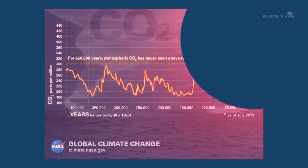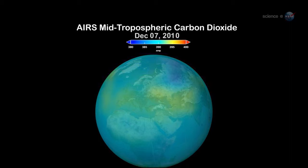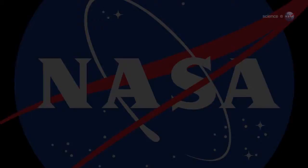At approximately 400 parts per million, atmospheric carbon dioxide is now at its highest level in at least the past 800,000 years. The burning of fossil fuels and other human activities are currently adding nearly 40 billion tons of carbon dioxide into the atmosphere each year, producing an unprecedented buildup in this greenhouse gas. NASA is about to launch a spacecraft to keep track of this critical carbon-containing molecule.